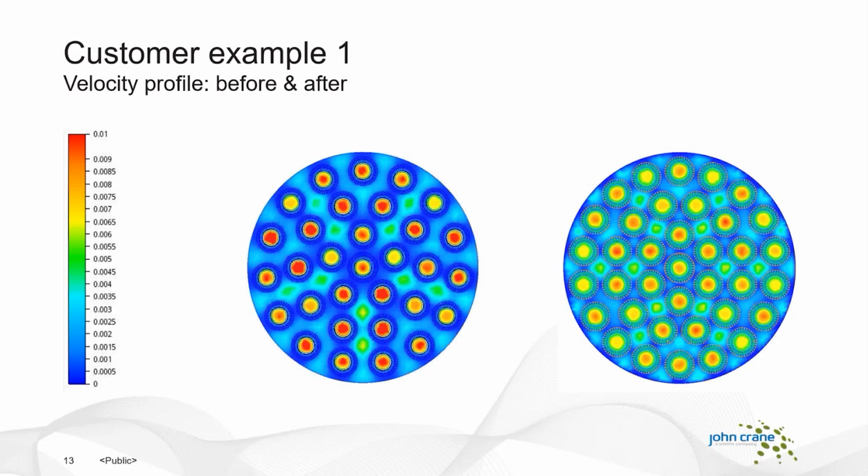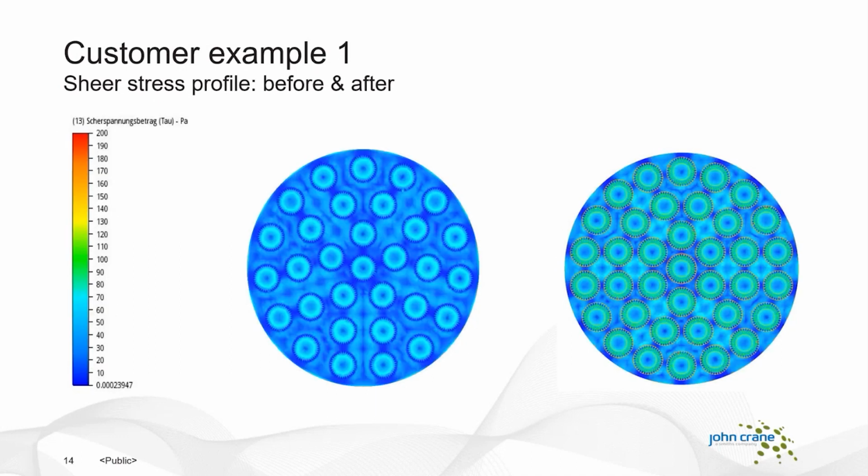But the key thing here is the spacings between the filter candles have to be as even as possible. That's one of the tricks of getting the filter to have even flow distribution. And if we look at what happens with the shear rate after we've made this change, you can see that because we've moved to a more even green, light blue situation than the deep blue, bright blue situation we had on the left, we've got an easing of shear stresses.